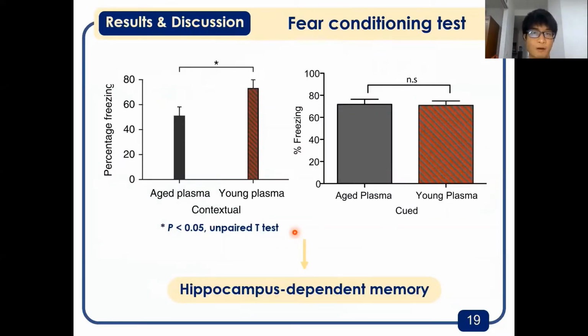And this is the result of the fear conditioning test. There is a result from both the contextual test and the tone cue test. In the contextual test, which is related to the hippocampus, researchers found that young plasma injection can boost the memory of the aged mice when compared with aged plasma injection. But in the tone cue test, there is no significant difference between the 2 groups of mice. This means that the blood from young mice can boost the memory of the aged mice, which is the hippocampal-dependent memory.